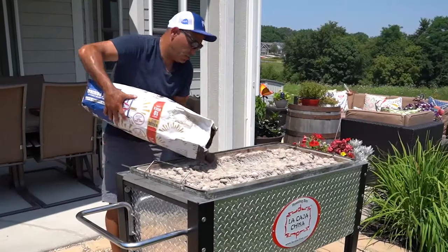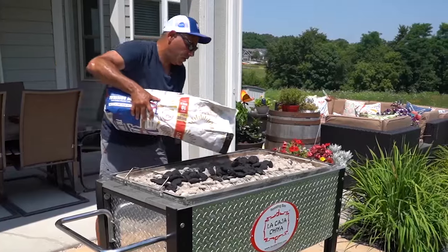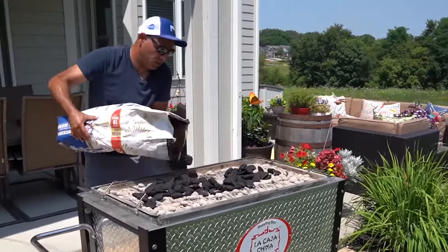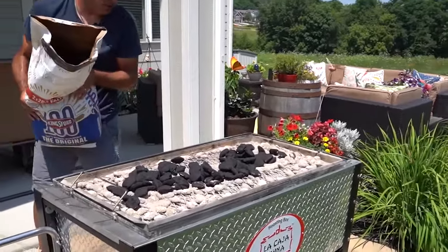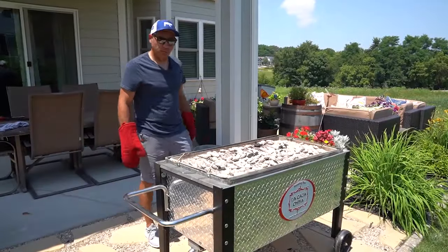Go ahead and put a little bit more charcoal. Not much, because I don't want to burn it, okay? It's just a little bit more. This is a little pig, so it doesn't require too much charcoal. All right, so it's been about 20 minutes already.